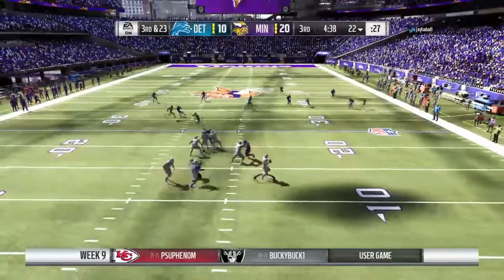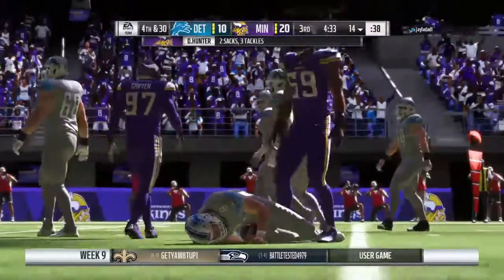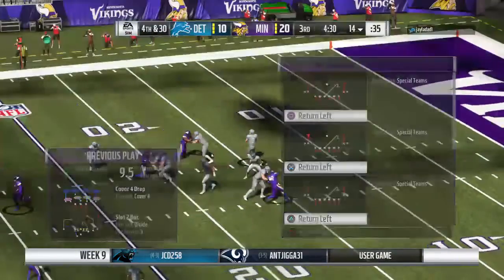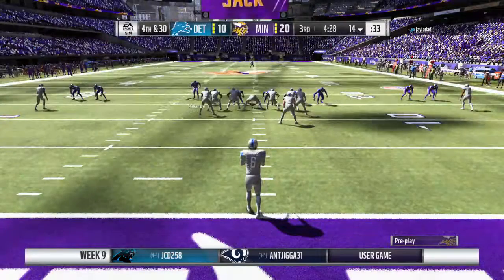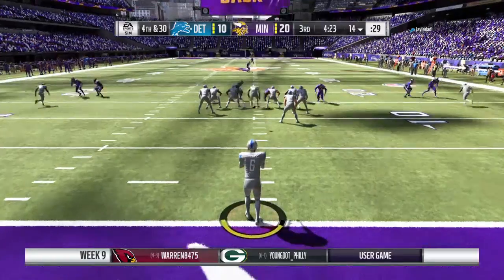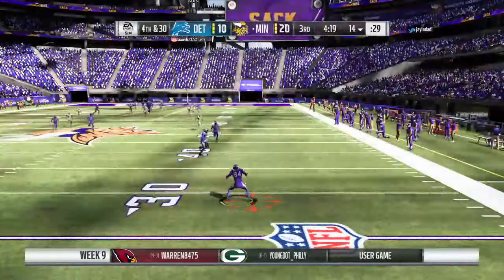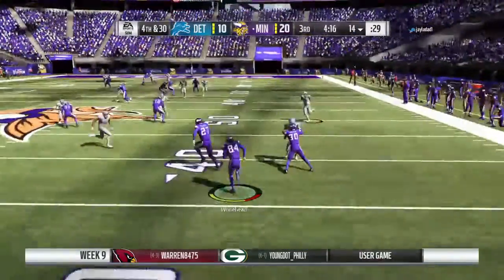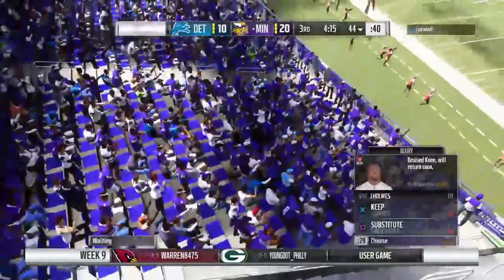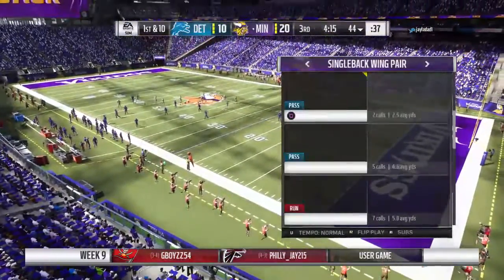A shotgun snap for Stafford. Oh, the pressure too great, and he goes down once more. Daniil Hunter in there to get him, and that's sack number 6 for him on the year. Here's Sam Martin now as he's on to punt for Detroit. He gets this one away, and boy, it's another boomer. And taken right on the 30. Nice job bringing that one back. 14 on the return. And the Vikings will take over here 1st and 10.